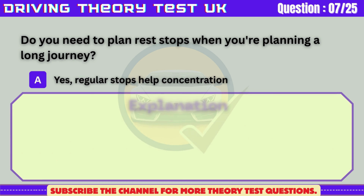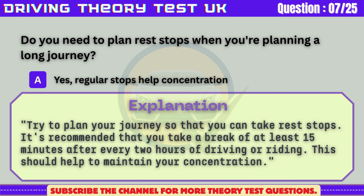Answer was A. Yes, regular stops help concentration. Try to plan your journey so that you can take rest stops. It's recommended that you take a break of at least 15 minutes after every 2 hours of driving or riding. This should help to maintain your concentration.